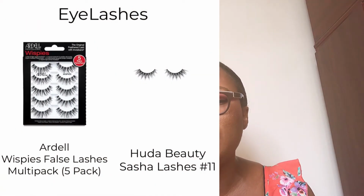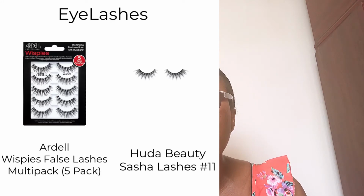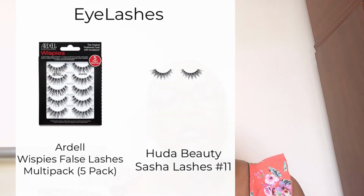But the two best that I will recommend to you this spring summer season is by Adele, and it's called Adele Wispies False Lashes multi-pack of 5. So you won't go wrong with this one. I love the design of the eyelash. It's got this wispy kind of design that is a little bit separate.